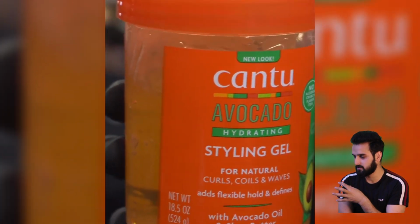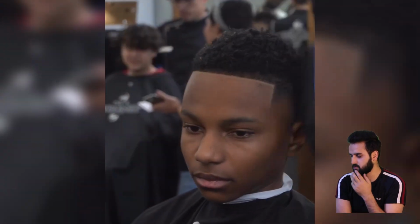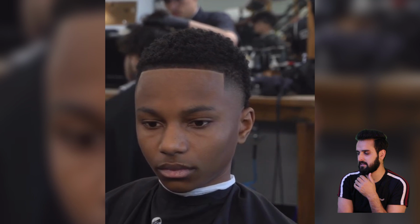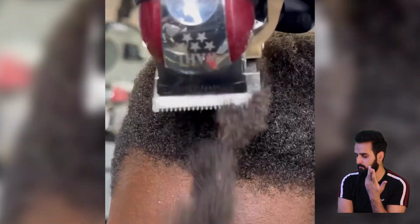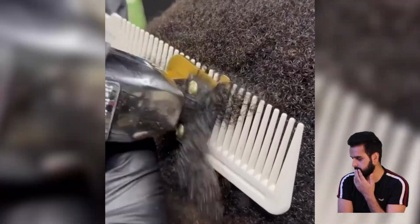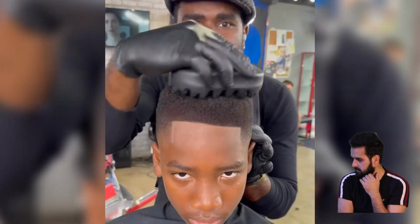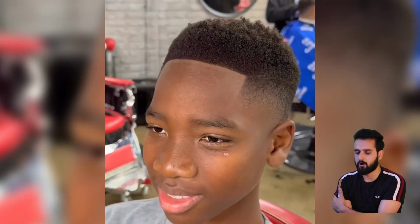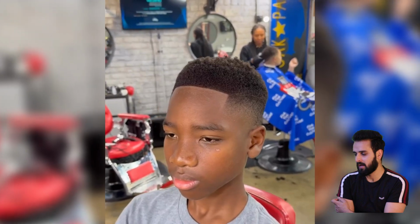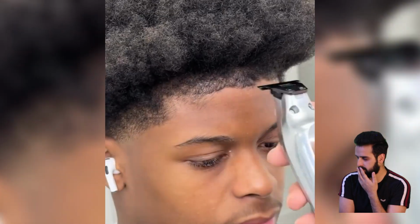I don't know why, but that type of short hair I really love to watch, and this guy has a literally mature face, and he also got a perfect haircut according to his face shape. Bam, my bro got a perfect mid fade, and yeah, it looks pretty handsome on that guy.